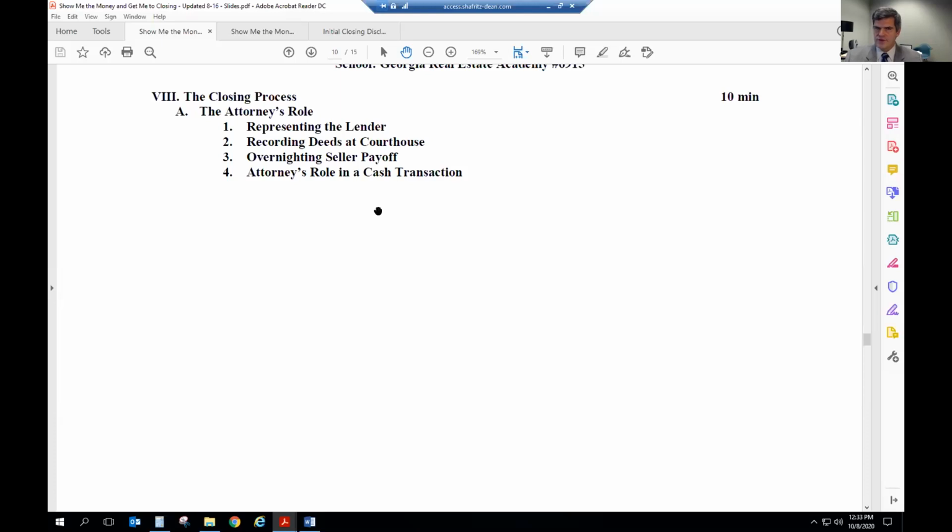The other thing that the attorney is responsible for is recording deeds at the courthouse. After closing, we take deeds and we send them to the courthouse along with all of the money the courthouse wants to record the deeds. That money is three figures. One is the recording cost, and that's $25 per document. For a warranty deed, there's transfer tax. That's $1 per thousand based on the sales price. And for a loan, there's mortgage tax called intangible tax, and that's $3 per thousand of sales price.